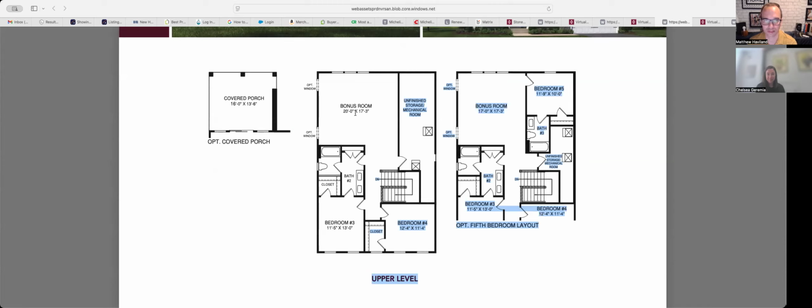Huge bonus room, 20 feet by 17 feet. So lots of space, unfinished storage room, this is always nice to have. Just easy access for storage. So that's nice to have that extra space there. And then another full bathroom up here as well.